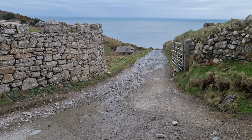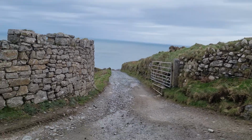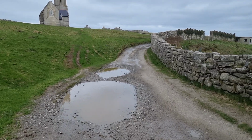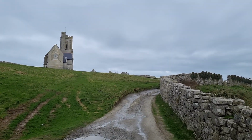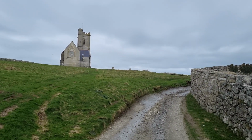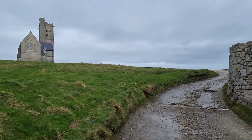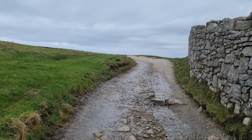I think there's 2 more lets down there as well, and that's the path you walk up if you get the boat here in the summer. In the winter you have to get a helicopter, which in my opinion is much better. Costs twice as much as the boat does, but it only takes 6 or 7 minutes to get here, and the boat takes like an hour and a quarter, hour and a half. I don't like boats anyway.